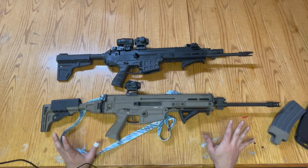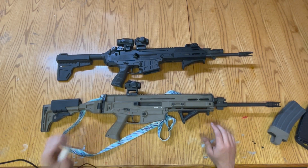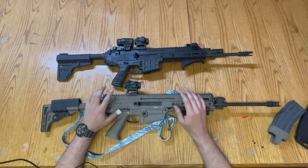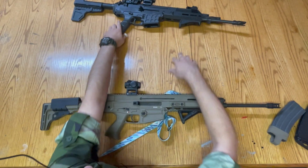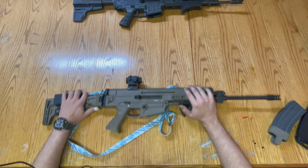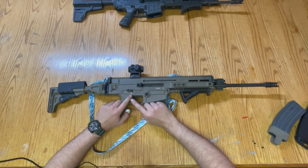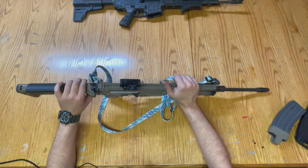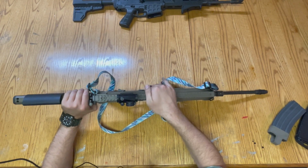All right, now I've gone over some of the external differences. We'll go over the internal differences. And the first thing we're going to do is we're going to take these apart. I'll slide the Bren 2 out of the way for now. We'll disassemble the 805 first.